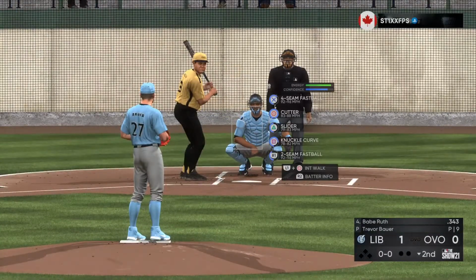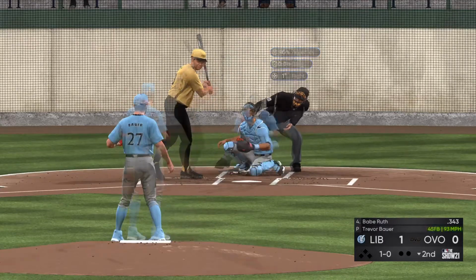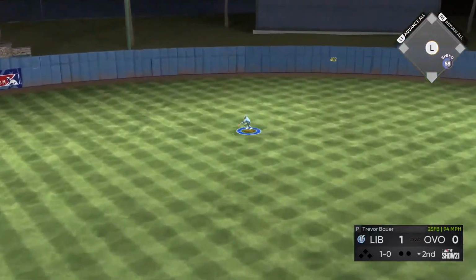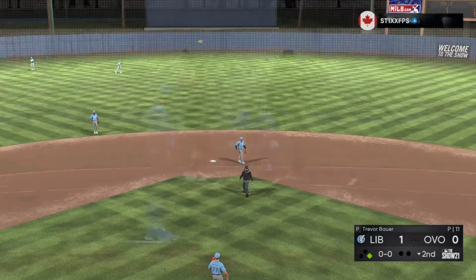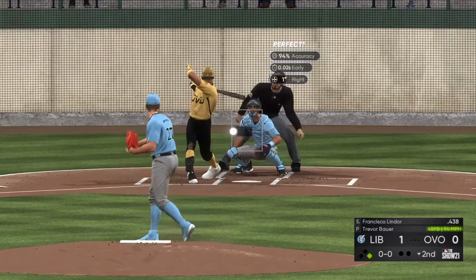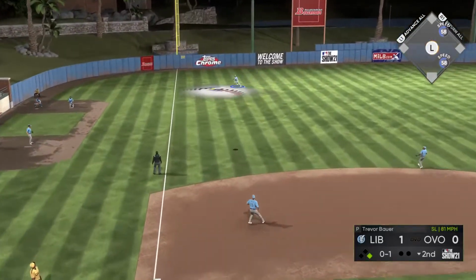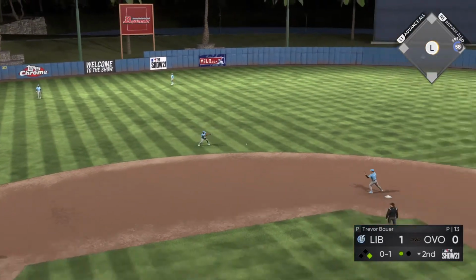Last half of the second set to go, and digging in is the big time power threat, Babe Ruth, as he looks at a fastball that misses off the plate for ball 1. Hit hard towards center, and that's a base hit, so the pressure's on to open up the inning. So here's Francisco Lindor now, as he pops the first pitch foul behind the plate. Hit in the air down the left field line. And Alvarez will be there for the first out.